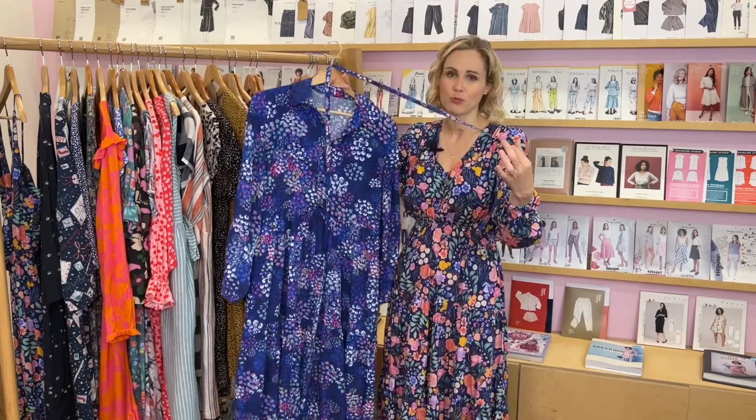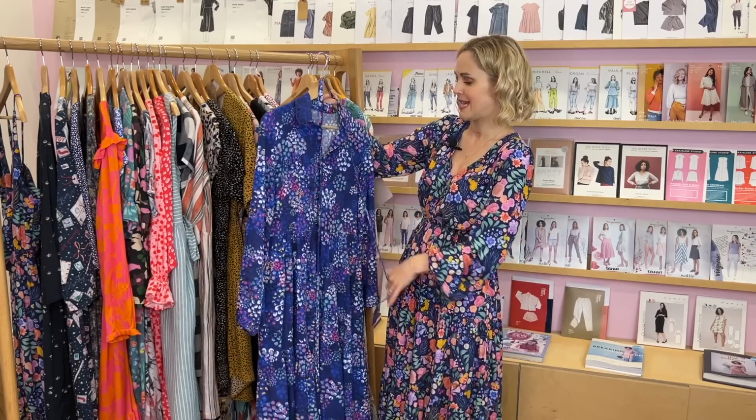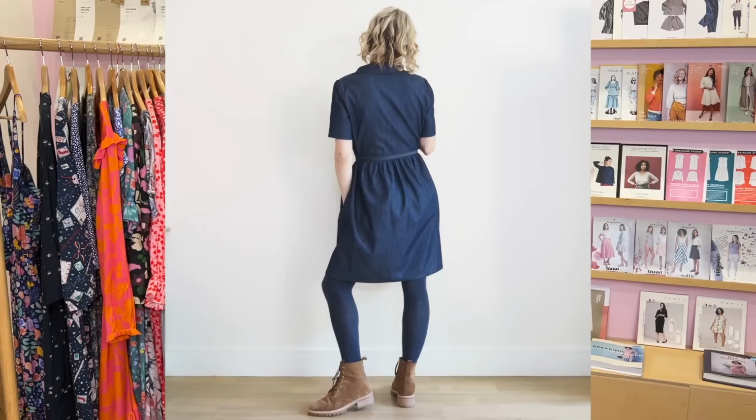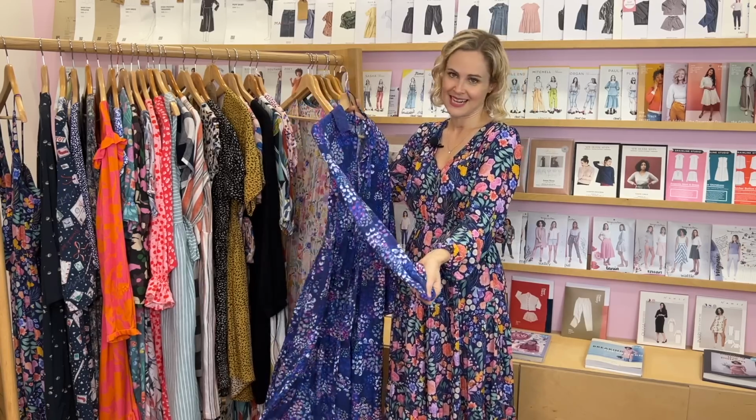You can make it a bit more fitted, so this is a little belt that I made to tie around it just to cinch it in at the waist if you feel like you want a little bit more shape to that type of garment. We did it in a lightweight denim version as well, so it looks nice and something that's a bit more structured too, because it's got that classic sort of stand collar there. So yeah, that's a nice sort of smart one.